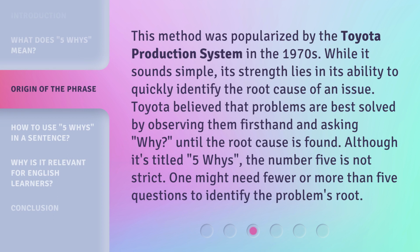This method was popularized by the Toyota production system in the 1970s. While it sounds simple, its strength lies in its ability to quickly identify the root cause of an issue. Toyota believed that problems are best solved by observing them firsthand and asking, why, until the root cause is found. Although it's titled 5 whys, the number 5 is not strict. One might need fewer or more than 5 questions to identify the problem's root.